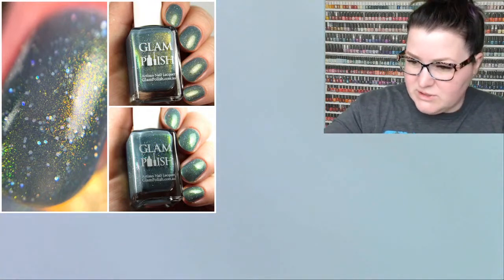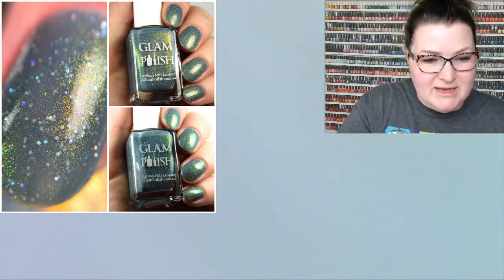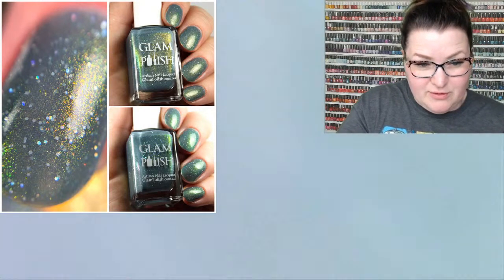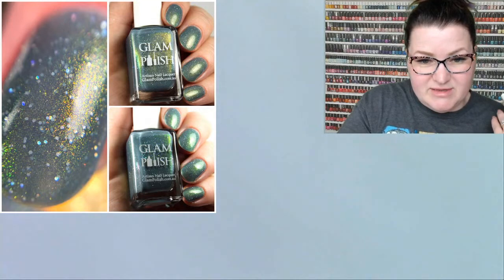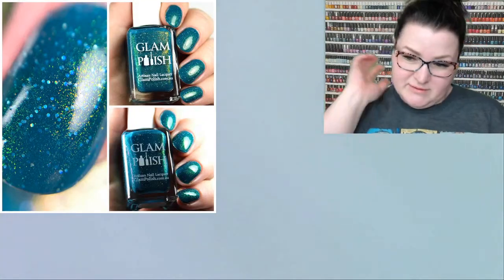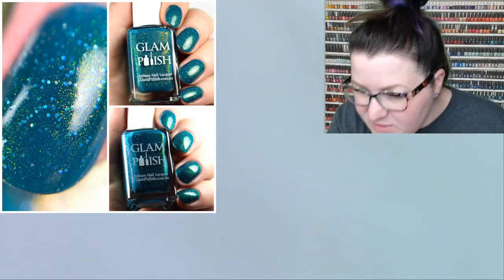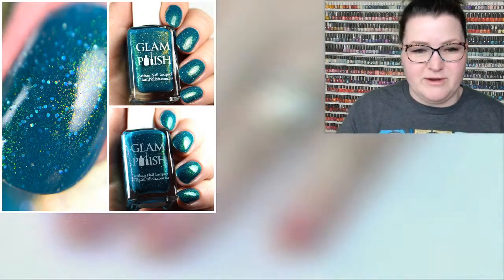They glow so fiercely. Okay, we're gonna move on to Poseidon. Poseidon is like a deep version of this one you're looking at right now. Poseidon is just a little bit deeper, richer Hades. It's not grayed out. So it's a really beautiful teal. Let me read: deep teal crelly with Aurora Shimmer and Ultra Holo Glitter.